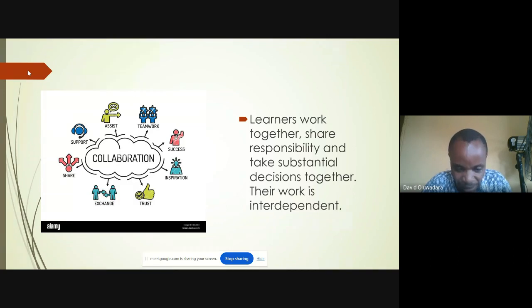And the reason we are looking at this is because we want to look at exactly what collaboration is. Many times, many teachers have construed collaboration to just be that students talk to each other in class. That's not collaboration. Or that students do peer reading. That's not collaboration.